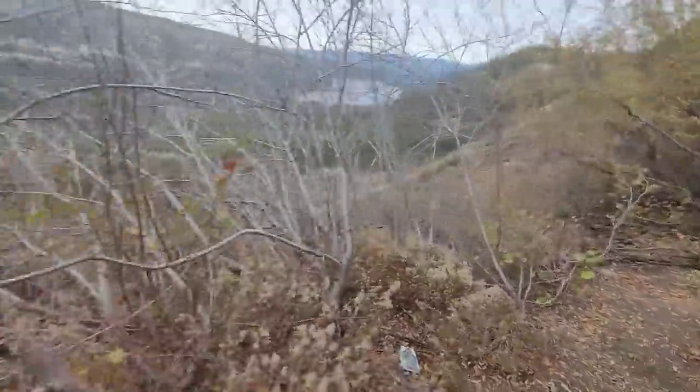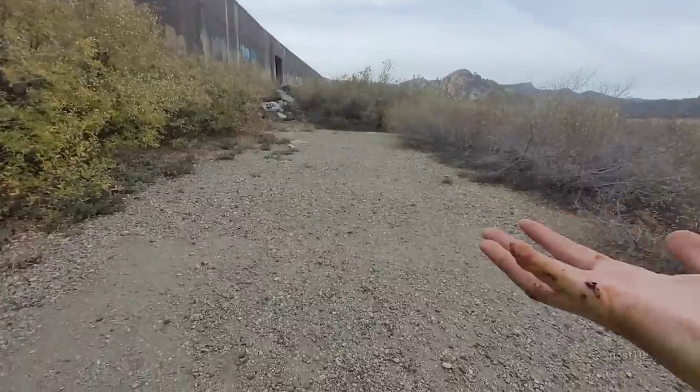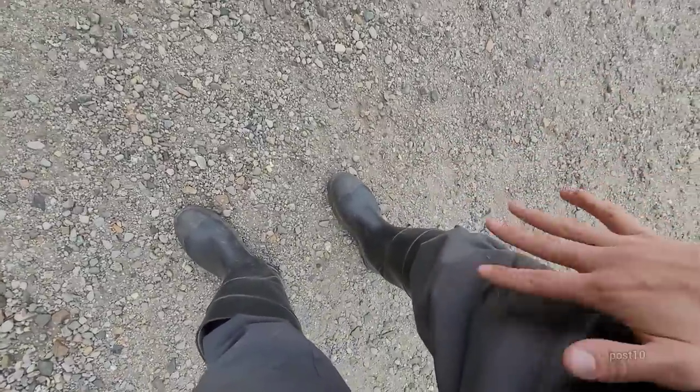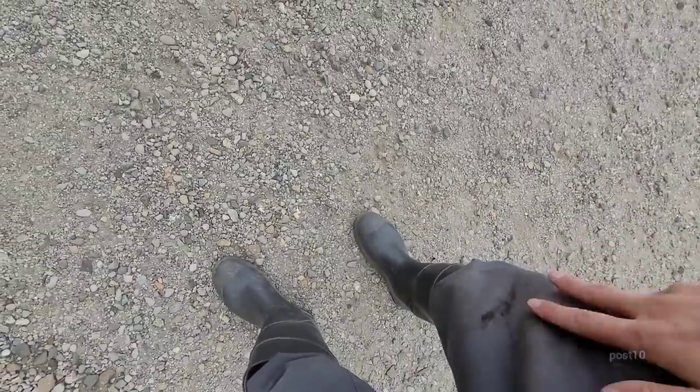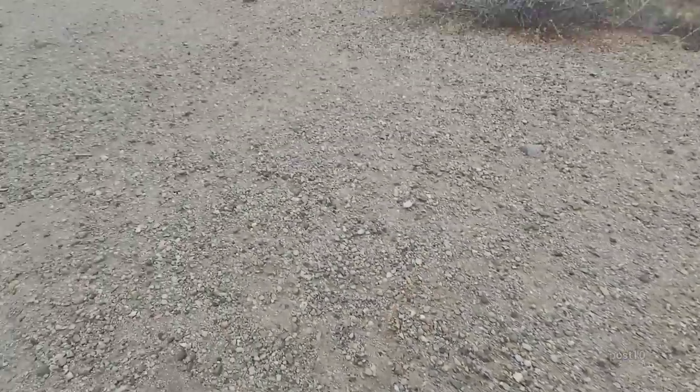All right, the trail came back. Oh my gosh, what did I touch? It looks like a whole bunch of crushed bugs. It's all over my pants too. I gotta wash these pants anyways. And I'll wash my hands later too. It's all over my shirt.